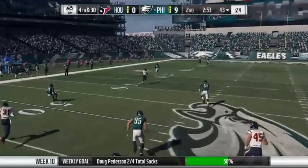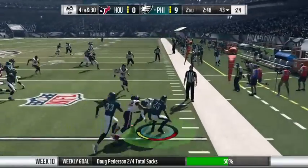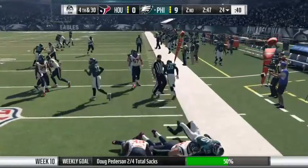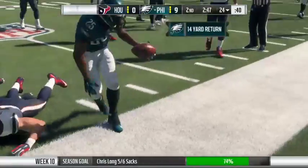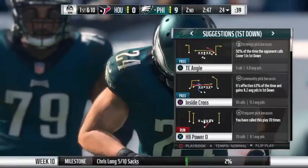He gets this one away, and boy, it's another boomer. This will be taken at the 10. Nice job bringing that one back. 14 on the return. And the Eagles will have it, taking over first and 10.